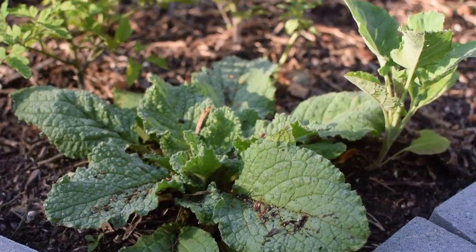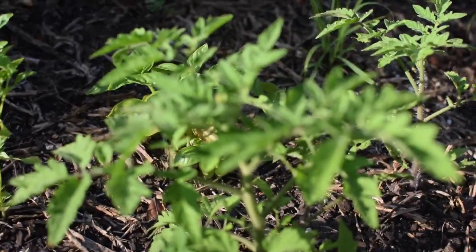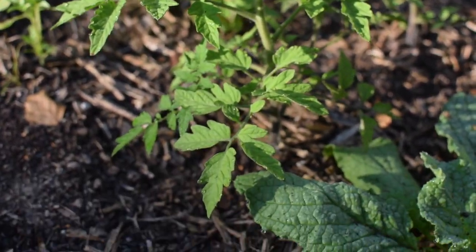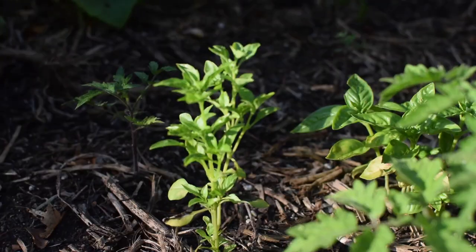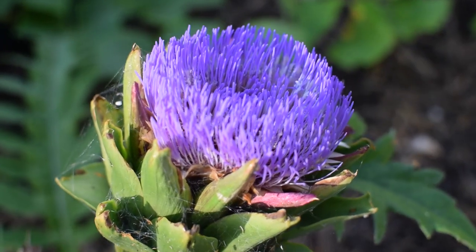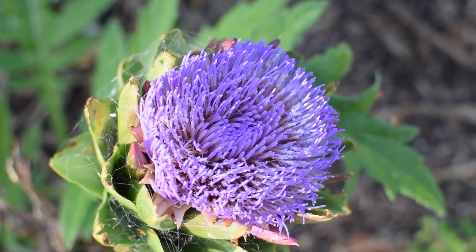In this little corner are some seedlings that my youngest son, Lucas, has planted. He sowed them in school. So there's just some cherry tomatoes, and he's got a broccoli in there, and some basil, and some borage. So he looks after this bit. Got an artichoke here that I let go to flower because the bees love it, and it's just such a vibrant purple.